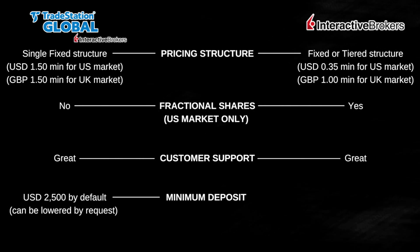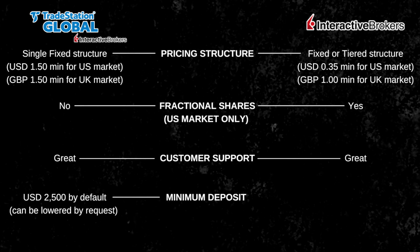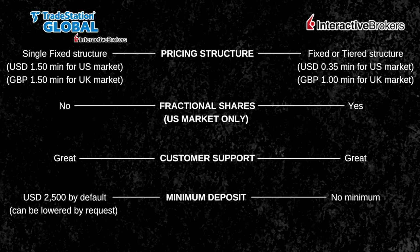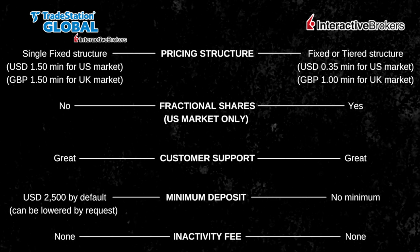Next, for the minimum deposit, TSG requires $2,500 by default, but it can be lowered to $1,000 if you write into them via email. Otherwise, you can also go for IBKR, which has no minimum deposit. And just to wrap up this section, there is no inactivity fee for both of them, so cheers to that.